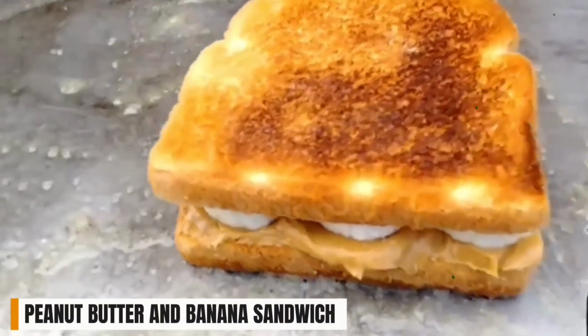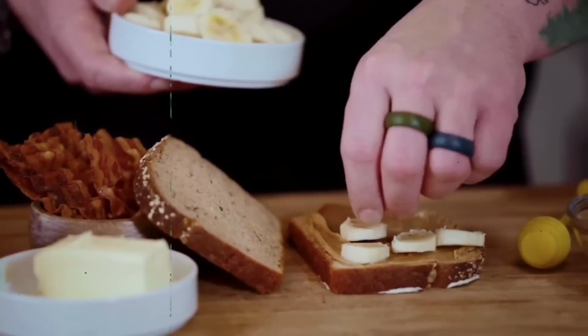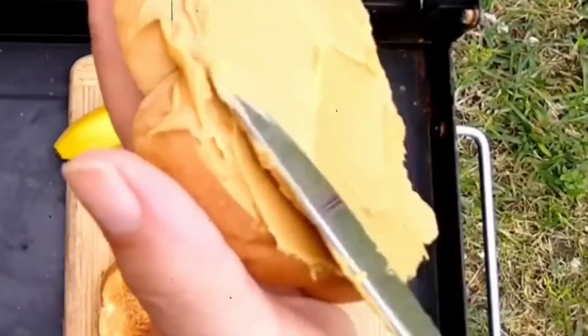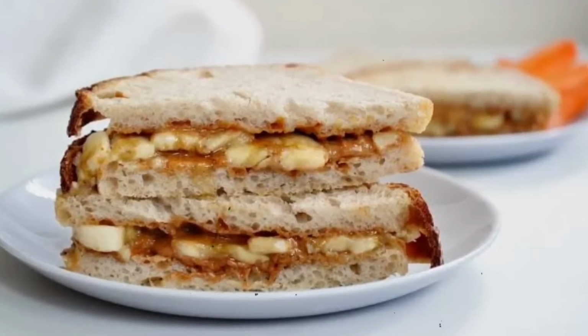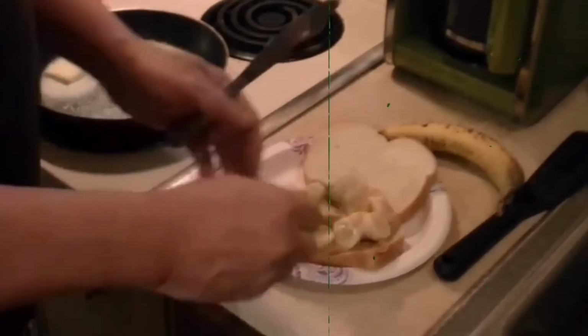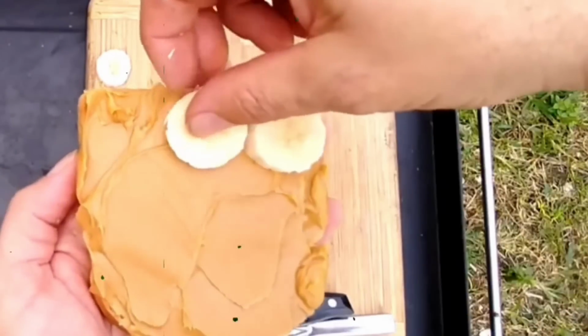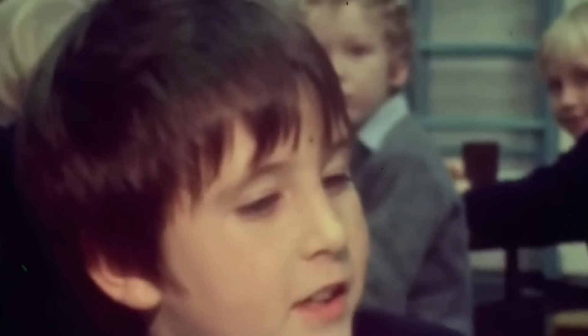Peanut butter and banana sandwich. The sweet marriage of creamy peanut butter and ripe banana slices, squished between soft white bread, created a sandwich that was both filling and sweet. Kids would open their lunchboxes to find this treat slightly flattened from being packed tight, the peanut butter seeping into the bread. The combination was magical. Protein-packed peanut butter with the natural sweetness of banana, offering a perfect energy boost for afternoon play.